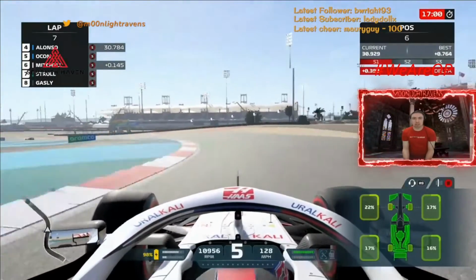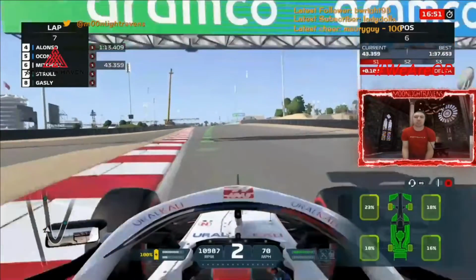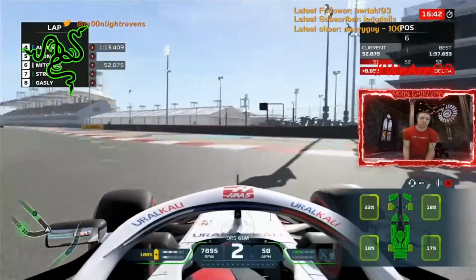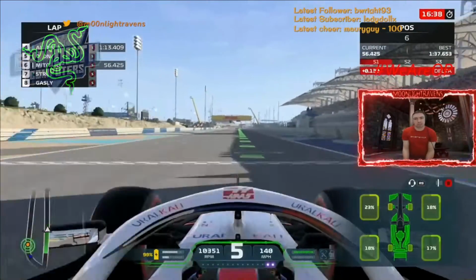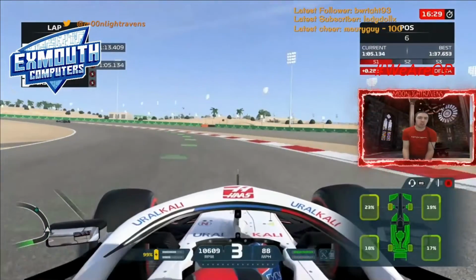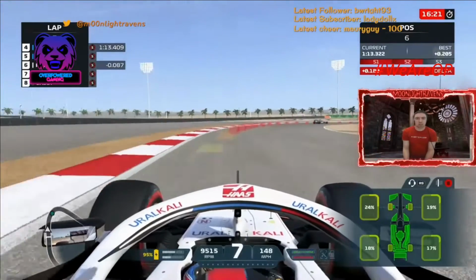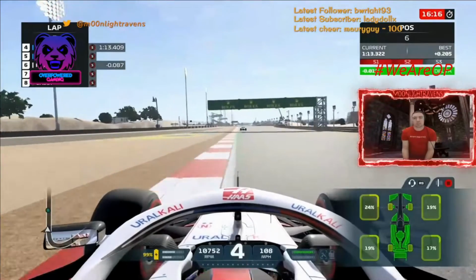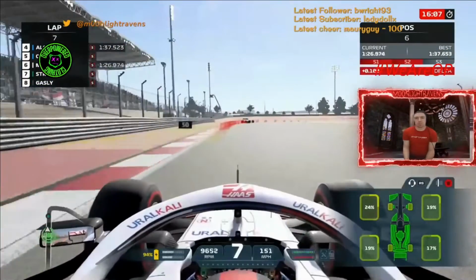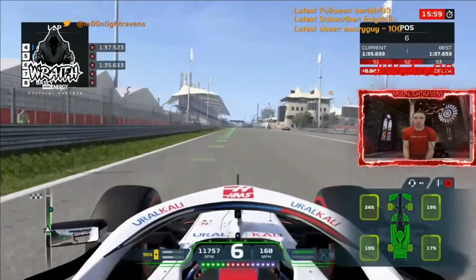Wee, that's better. That's beautiful around that fast left right there. But still below my personal best. I'm actually, yeah, 200 seconds, I'm actually losing time. Right now, I'm gaining time. I'm not sure if I'm faster or not. Vettel's gone into there.